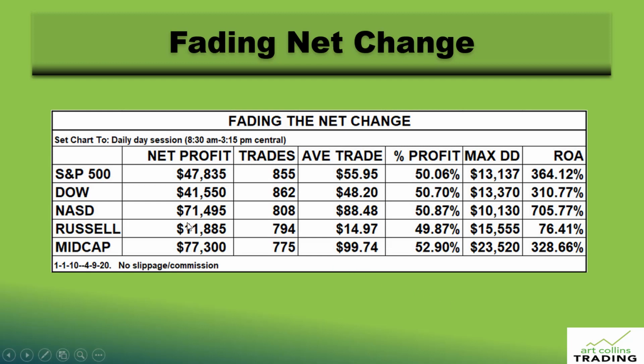Best one of all, NASDAQ. $71,000 with a 705% return on account. You can dock pretty much anything you want from the average trade and still have a very good winning system. And even the drawdown isn't terrible. I would think that with just a little bit of tooling in there, you can get something that will limit your potential one trade loss. As always, if you do, I encourage you to let me know.